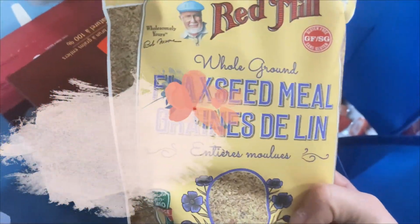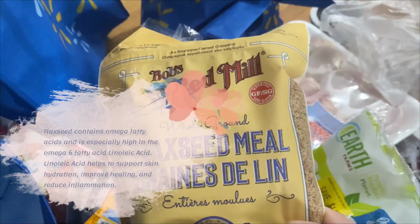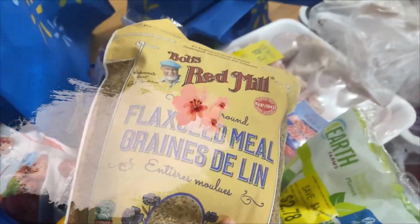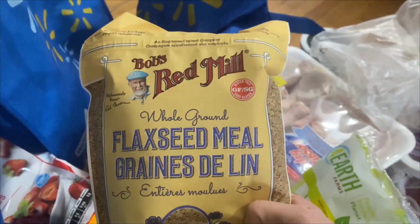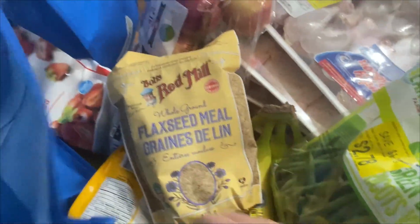As well as some flaxseed, which is really important to have if you plan on giving them sunflower oil. Where we do give them sunflower oil, flaxseed is really good to help balance that out. So if you give them sunflower oil, give something such as flaxseed in their meal as well to help balance that out. But there's that as well.